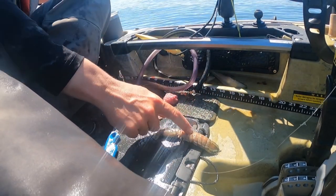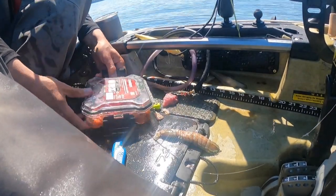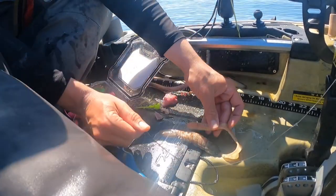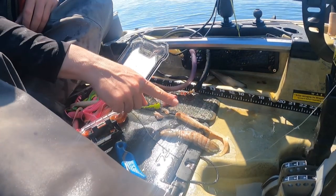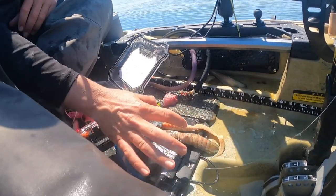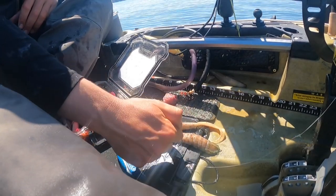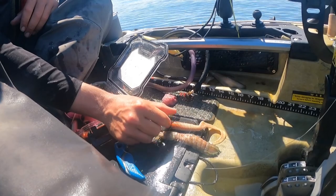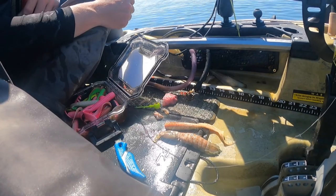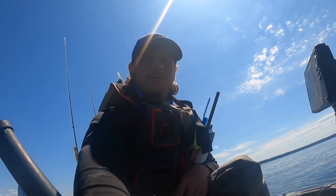If you take a look at this, you see the ribbing? I'm pretty sure that this color is what it's trying to imitate. See how the ribbing is similar and it's similarly sized, and this gives it the action to say, come look at me. I think this body is essentially imitating this, and obviously a bunch of other bait fish and bait things out there, but I think this is why it's so effective with black sea bass. It's cool stuff. You see what they eat, you learn what lure they want.